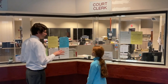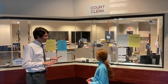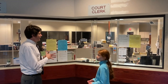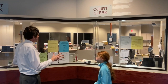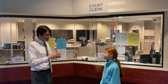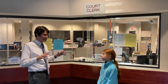Jane, it's awfully quiet right now because the courthouse is closed, but this is probably the busiest area in the courthouse. This is where our court clerks work, making sure that our files are kept accurate. When people come in and they have questions or they want to make payments, this is where all of the business of the courthouse takes place. Even though our staff isn't here right now, they are busy working remotely from home, answering phone calls, answering emails, making sure that everybody is being taken care of and their business is being handled.